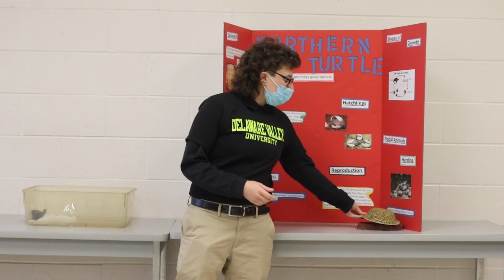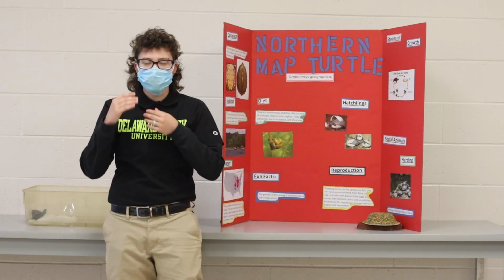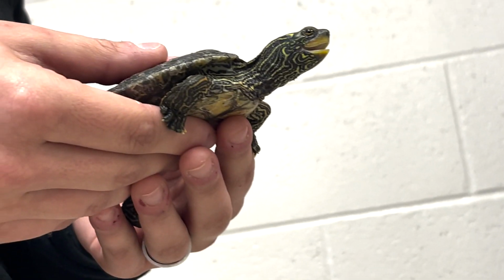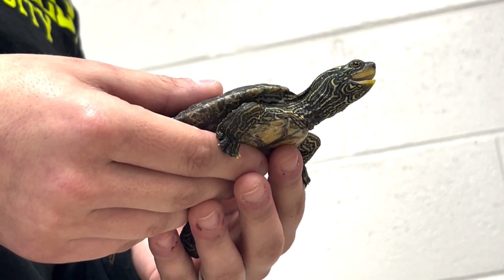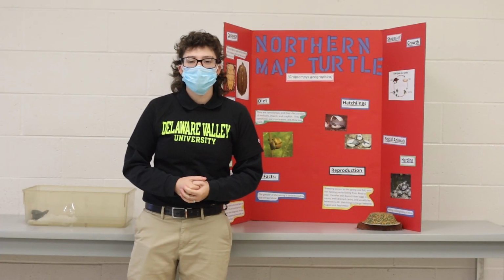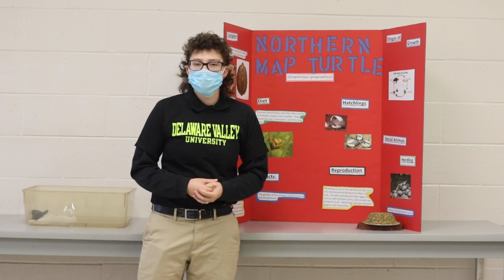So in older map turtles, the lines are a little bit fainter and you can really only see them when they get wet. But in new turtles, younger turtles, they are very vibrant and identifiable. And then what conservation message can your animal help teach children or even adults?